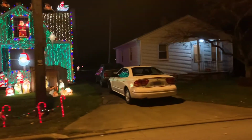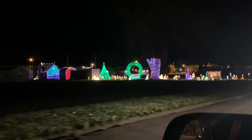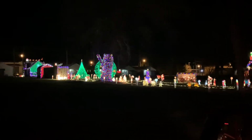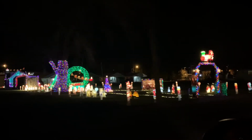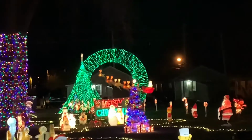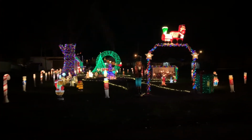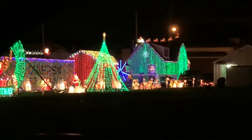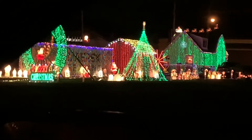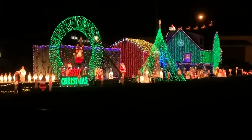Let's turn down this street over here. This one might be the best as far as overall. Yeah, look at this. Got this entrance here. Look at the Santa flying through that loop over there. Wow. That's really cool. This definitely has the largest amount of lights. I love the Santa flying through there.